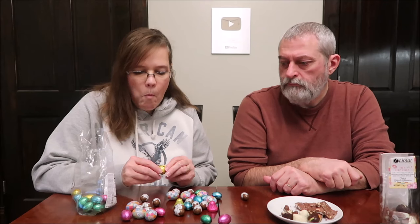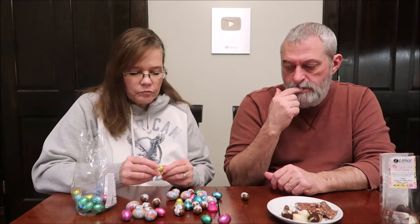That might have a slight hazelnut flavor. It's not very strong, but it's got a very light flavor. It is very light. And it's got cereal pieces in it, like Rice Krispies. It's good. It is good.